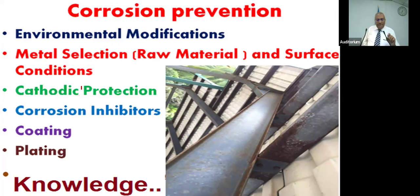Okay. Metal selection. Now, that we understand. If you take a steel with a lot of extra chromium, extra nickel, extra manganese, extra molybdenum, then you are getting stainless steel. So metal selection, if you do it with this stainless steel, it is much better than steel. Expensive, but you can select a good raw material. There are certain areas where you have to use 316L, whatever stainless steel.